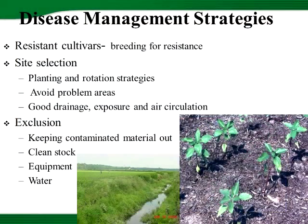So, disease management strategies, resistant cultivars. A lot of times when you buy seed or transplants, it'll tell you it's resistant to viruses mostly, but some bacteria, fungi diseases, they're tolerant or resistant. Site selection, planting, rotational strategies, avoid problem areas that don't drain well, that are really heavy soils, that stay wet all the time. Good drainage, exposure, air circulation, irrigation, very critical.